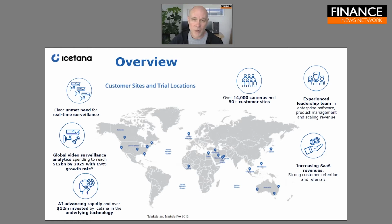Technology is moving at a wonderful pace. The processing that we do is done on GPUs, which are your graphics processing units, which are basically being built for the gaming industry by people like NVIDIA. And those processing units are accelerating in their capacity faster than Moore's law. So just incredibly quickly, processing is moving forward. And that's allowing us to do some really fantastic stuff with our clients. We're already active on over 14,000 cameras. We make revenue on a per camera basis.